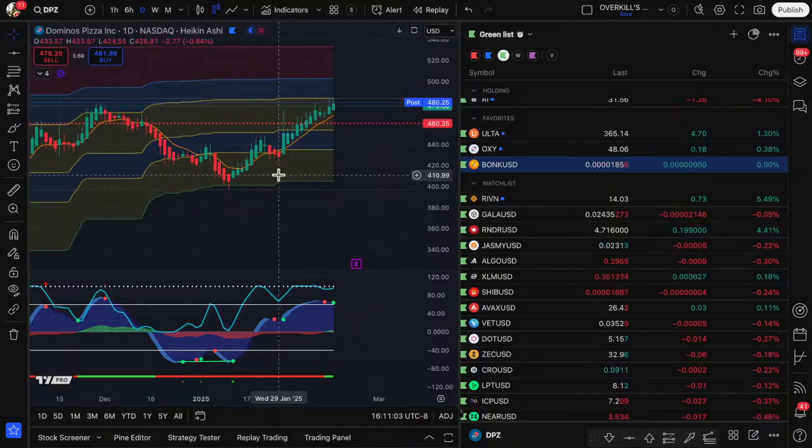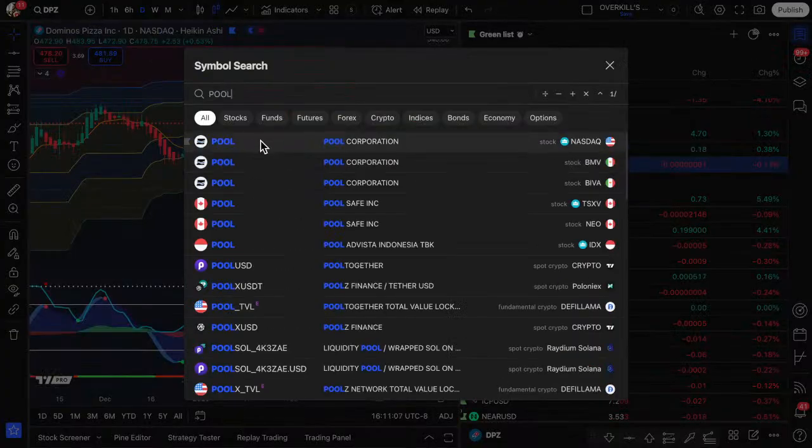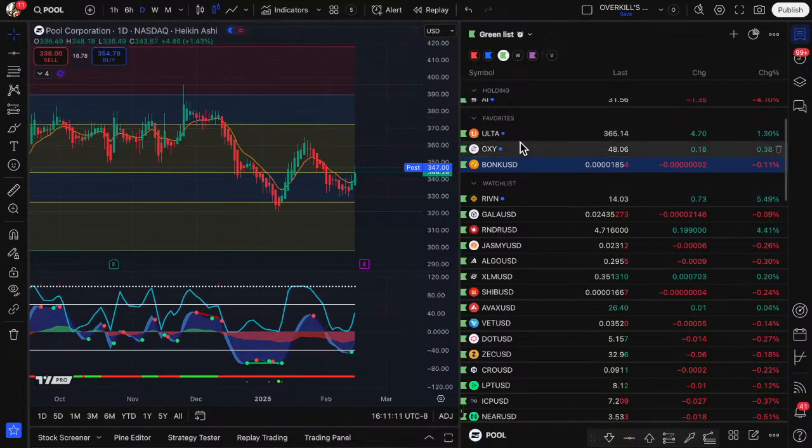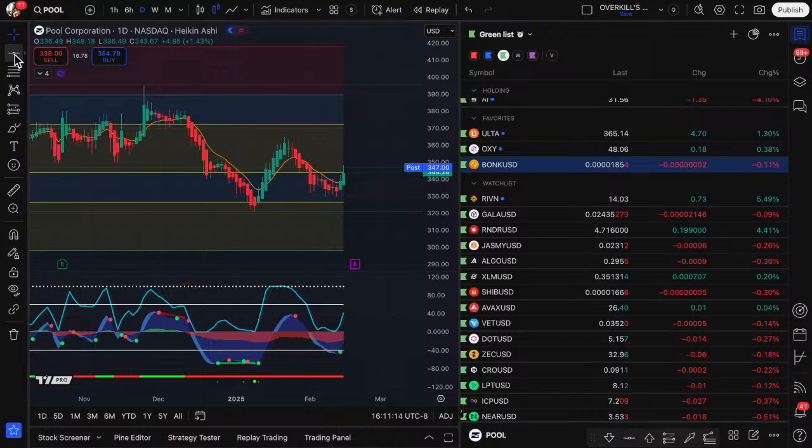And then the last one Stephanie says Warren Buffett bought. Oh, there's two more. The other one was Pool. Pool looks good. Pool's probably the best looking one outside of Oxy here. Okay, I like this bounce here. Make it a higher low. Okay, a higher low. This is a good term.